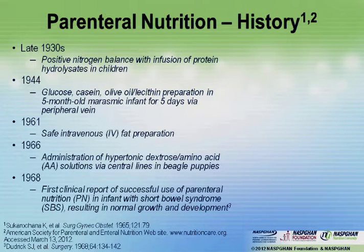Okay, so I thought it'd be nice just to talk a little bit about the history of parenteral nutrition. Actually, parenteral nutrition started in the 1600s when people tried to shoot each other up with wine and things like that, and that didn't go very well. So it was really not until the 30s that people showed you get positive nitrogen balance with infusion of protein hydrolysates in children. In the 40s, people used glucose, casein as a protein source, and olive oil. And for the first time, we were able to show that you could give that to somebody and not kill them. In the 60s, lipid emulsion was invented, and in fact, it's the same lipid emulsion we use today, which is kind of a sobering thought.